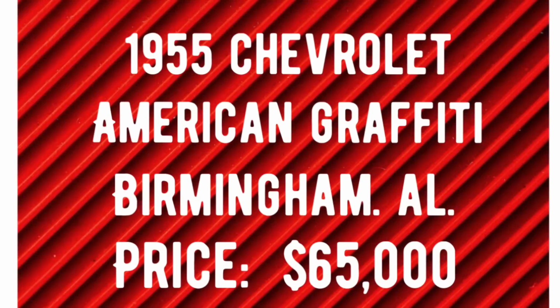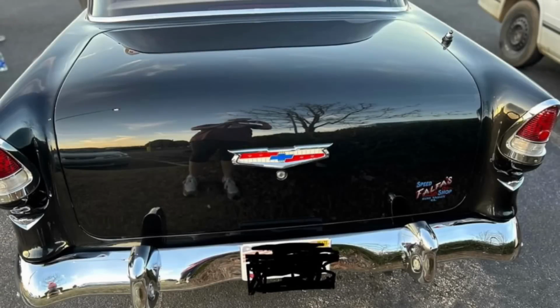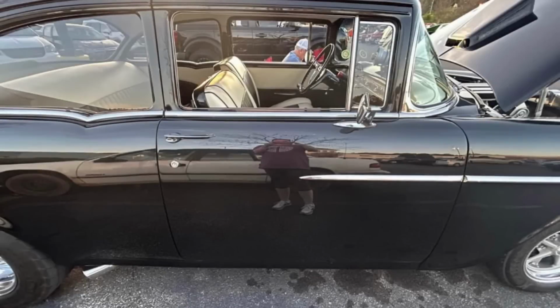Now let's go ahead and get into the video with number 1. 1955 Chevrolet American Graffiti, $65,000, listed just a day ago in Birmingham, Alabama. This car has been driven 29,000 miles since its motor rebuild. It has manual transmission. The exterior color is dark gray. The interior color is white and black. It has a clean title.